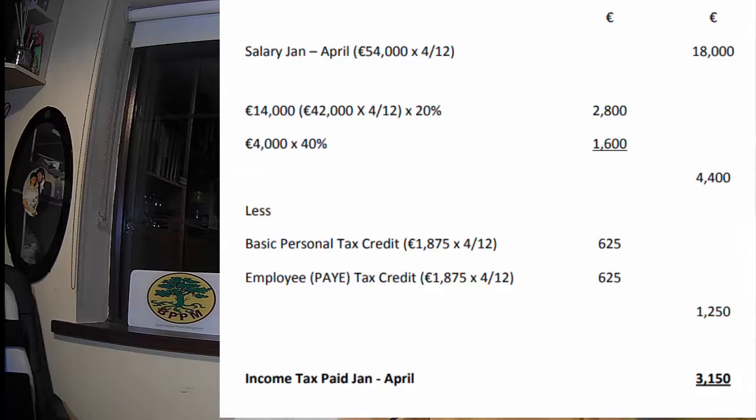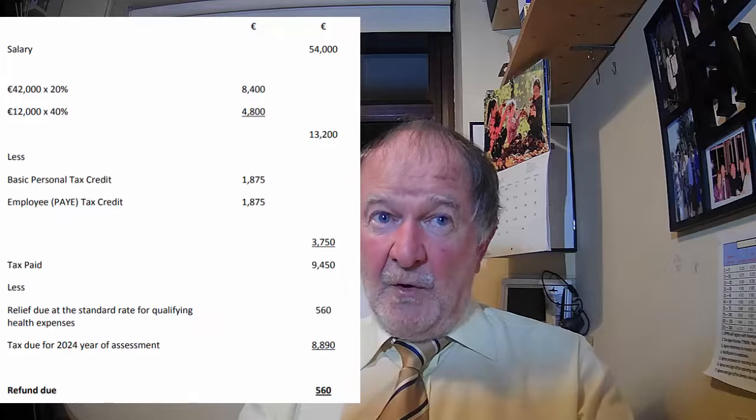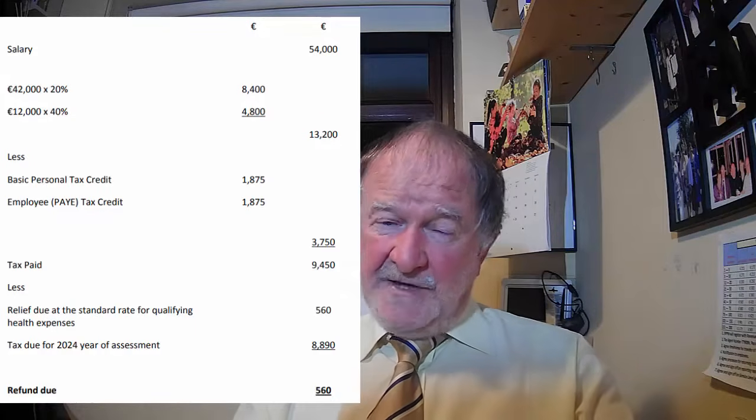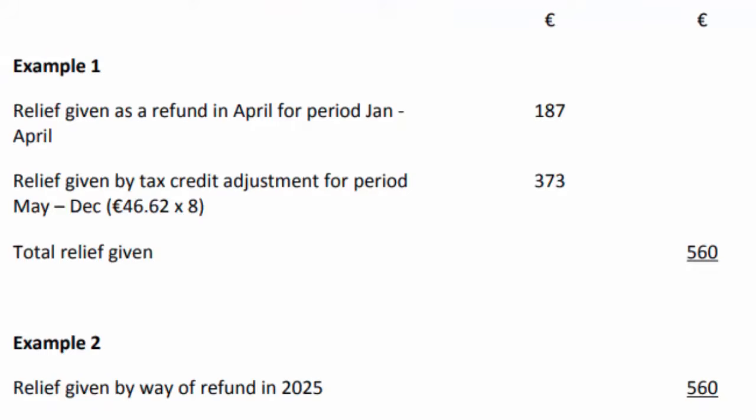credit facility. Relief on these health expenses is provided at the standard rate of 20%, and the total relief due on the same is therefore €560. That's €2,800 multiplied by 20%. This amount is apportioned over the course of the year and is split as follows. Relief due up to the period in which the claim is made, January to April.